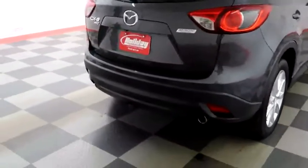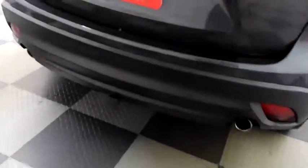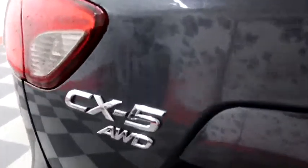Inside, leather interior. Seats are very clean all the way throughout. Up top you do have a sunroof. Swinging around to the back end now, you have a rear backup camera and a factory trailer hitch. And the CX-5 is all-wheel drive. Taking a look in the hatch, there are splits on the back seats, so you can fold those down if you need more room.